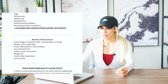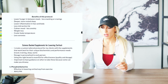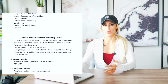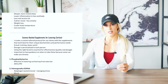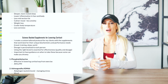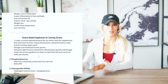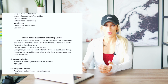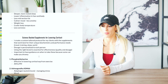Okay. Now we get into the good stuff. Science-backed supplements for lowering cortisol, and again, the benefit of having a supplement protocol. Now, this doesn't mean that you need a supplement for absolutely everything, but if you have an expert assess you and you can figure out what the problem is, and if you are someone who has high cortisol and you have a supplement-based protocol for that, that's amazing, especially if it's an effective protocol like I'm about to go over, because you will be able to lower cortisol without spending more time doing anything. It's just a supplement protocol.